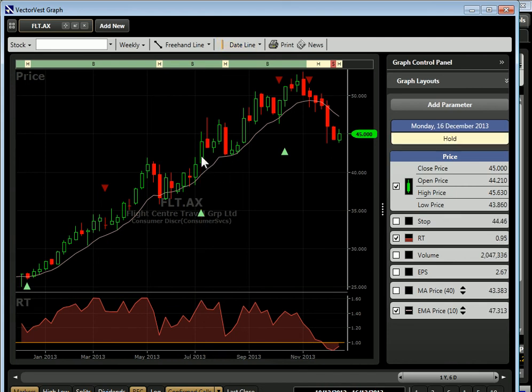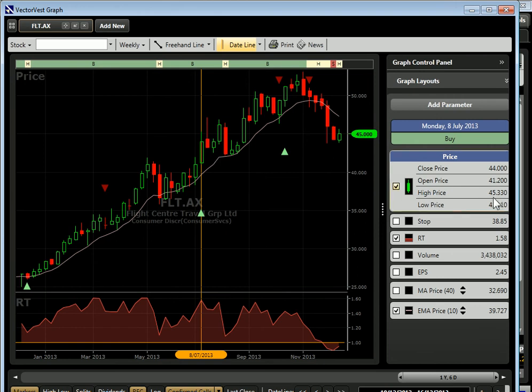Now let's pay particular attention to this particular candlestick, because we're going to use the high price of $45.33 as our entry, but we're going to add 5 cents to this. Now, there's no magic to 5 cents. You could make it 10 cents, you could make it 20 cents. It's up to you. The purpose of adding to the high price of the stock on our confirmed up is we want follow through in the market, and we want follow through in the stock.